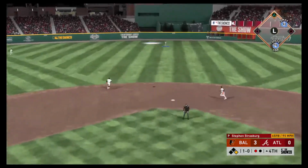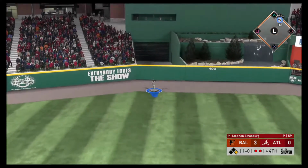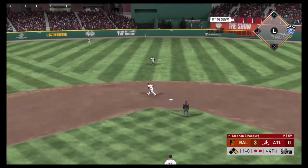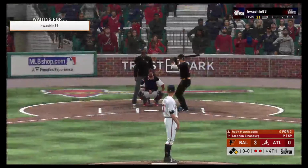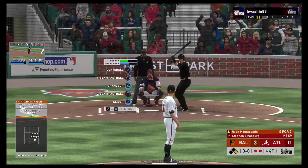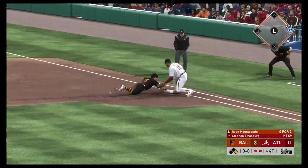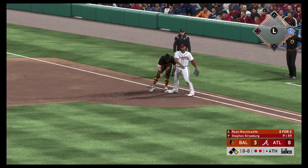A swing and a drive to center field. That one's got a chance. A ball that's carrying. On the warning track, he makes the catch. Ready for another chance? Ryan Mountcastle, 0 for 2 for him to this point. Before the first pitch, a check at first. And a dive, but he's back in there.